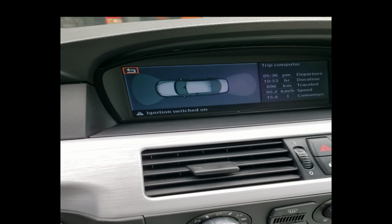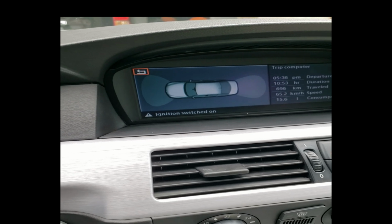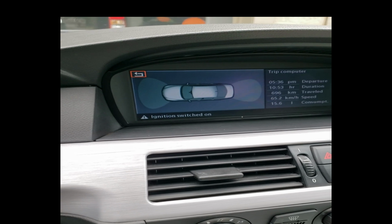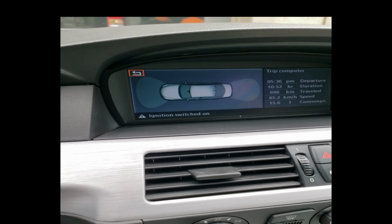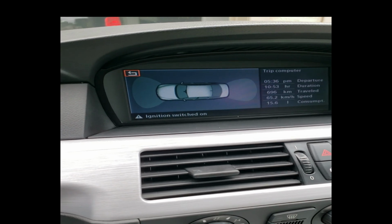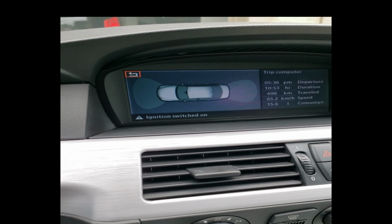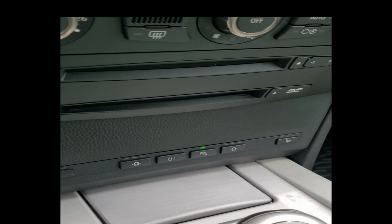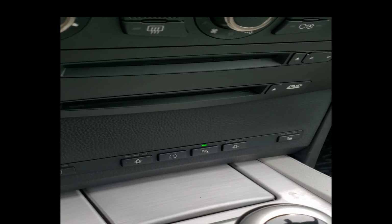This is on a 2006 E60 M5. I've got intermittent problems with the parking distance control. Right now you can see there's nothing happening on the screen. Sometimes it'll come live and show the sensors, other times it won't. And of course when it faults, then the parking distance control light flashes.